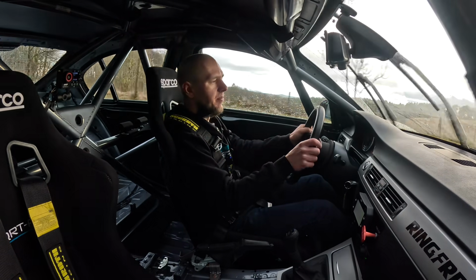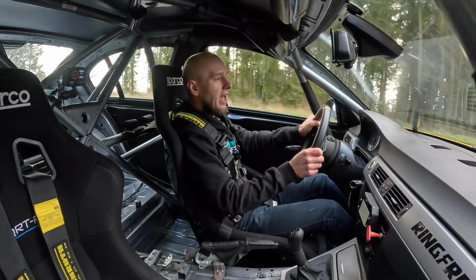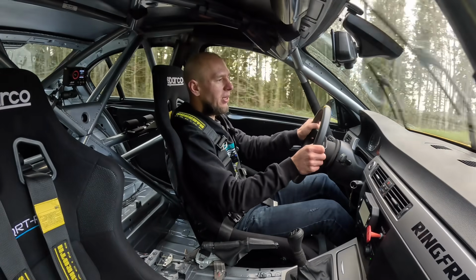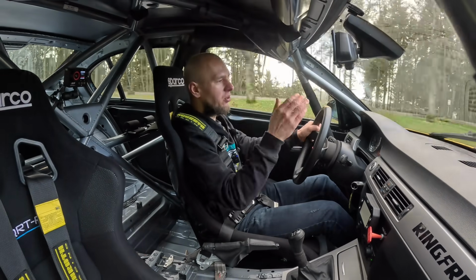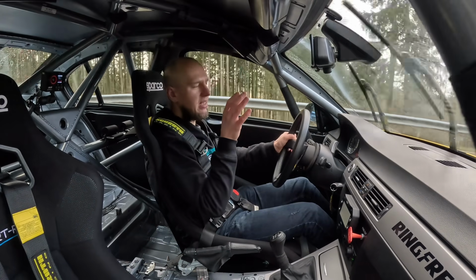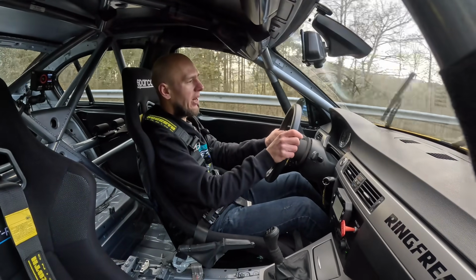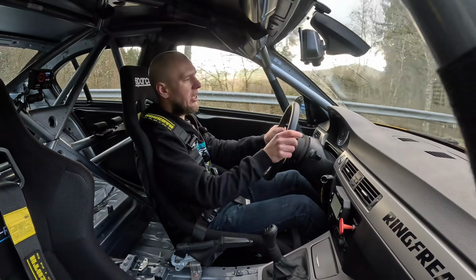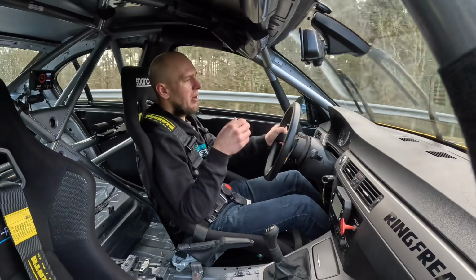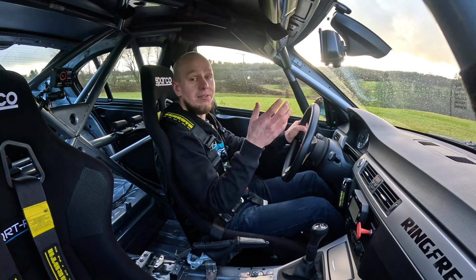E90 325 was the first Ringfreaks rental car, and we have been renting it actually for 7 years, and we will be renting it in the 8th season as well, and we are not planning to discontinue renting it because actually this car is really impressive. Even though it has a bit under power, it's a really nice chassis to drive the track. It's not about the speed on the straights or out of the corner in this car. It's all about the driving precision and also about driving flow on the track. So it's a very good car both for beginner and for experienced driver.